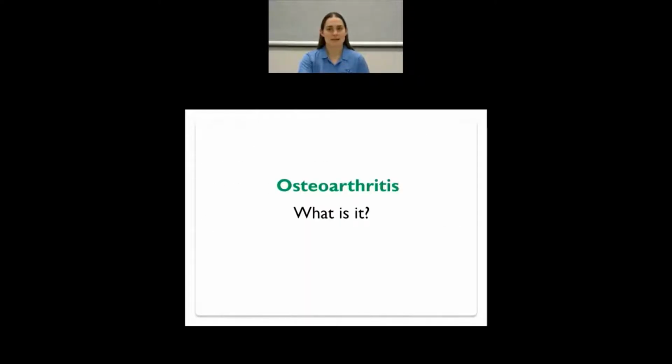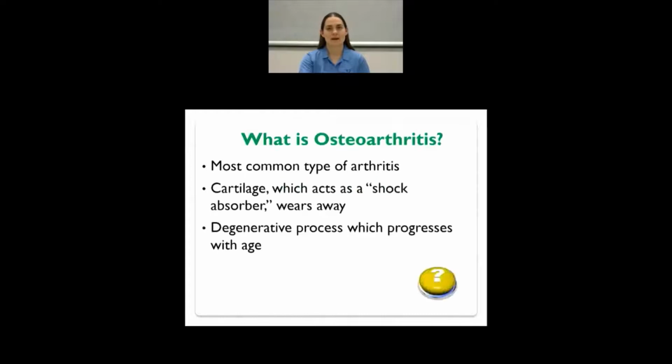So what is osteoarthritis anyway? Osteoarthritis, or OA, is the most common type of arthritis. It occurs when the protective shock absorbing layer of cartilage that is found in joints wears away. Osteoarthritis can affect all age groups, but it is a degenerative process, so once you have it, it will progress with age.